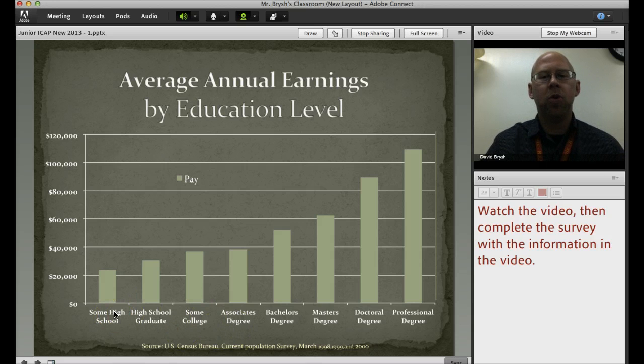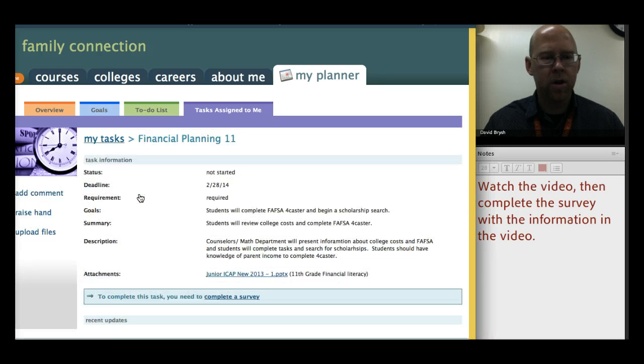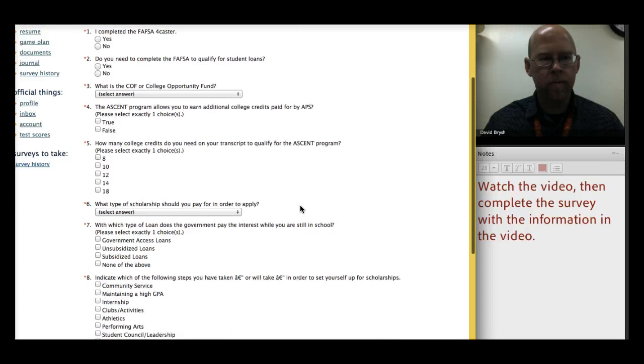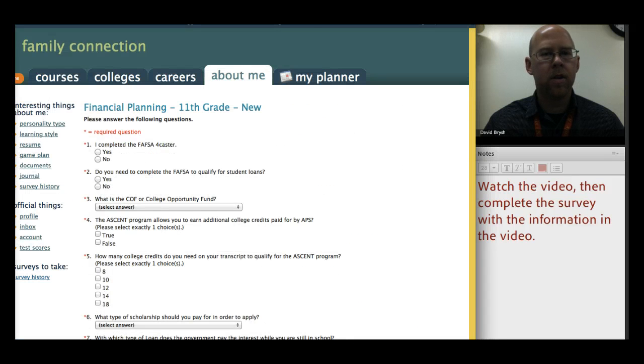So now your job is to complete the survey. Look at this, see, complete the survey. You have to go into Naviance, sign in as you, and go into About Me and Tasks Assigned to Me and click on the survey and do it. To complete the survey, you go to My Planner and then Tasks Assigned to Me, the little purple bar, and then you're going to do the Financial Planning 11th grade. This is the PowerPoint right there, if you want it again. And then you just click on Complete a Survey. And these questions are what we just went over, right? You complete the survey, and you hit submit answers, and you are done. That's all you have to do.